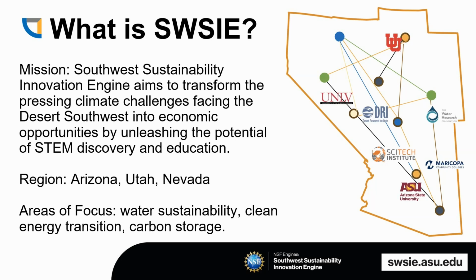On this map here that is the outline of those 3 states, you can see some of the core academic partners that have been putting this all together, but we actually have, I think, over 130 partners across the region. Academic institutions, nonprofit, industry, startups, municipalities, state government, federal government, trying to really bring everyone to the table and have these conversations. So our mission is to transform the Southwest, addressing present climate changes, and unleashing economic opportunity through STEM discovery and education around water, energy, and climate.